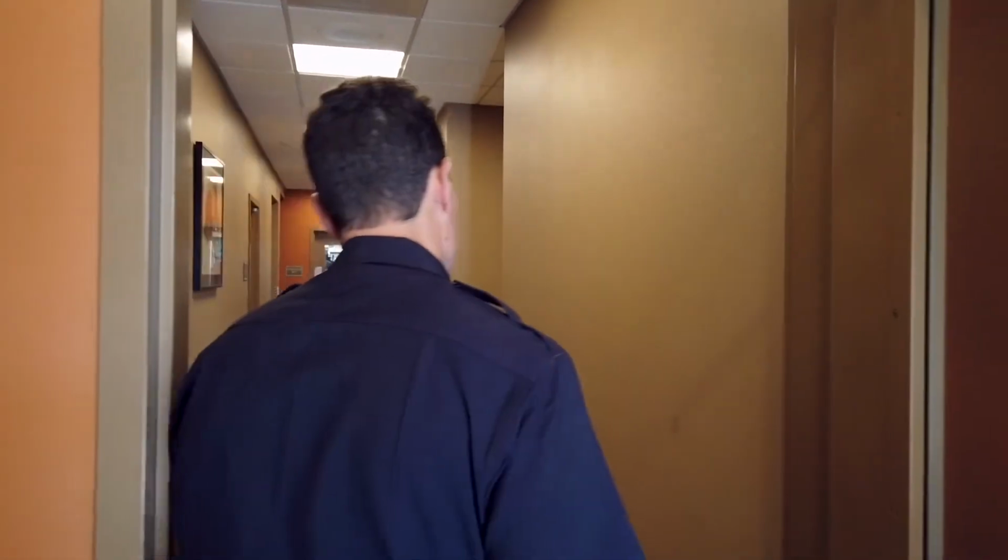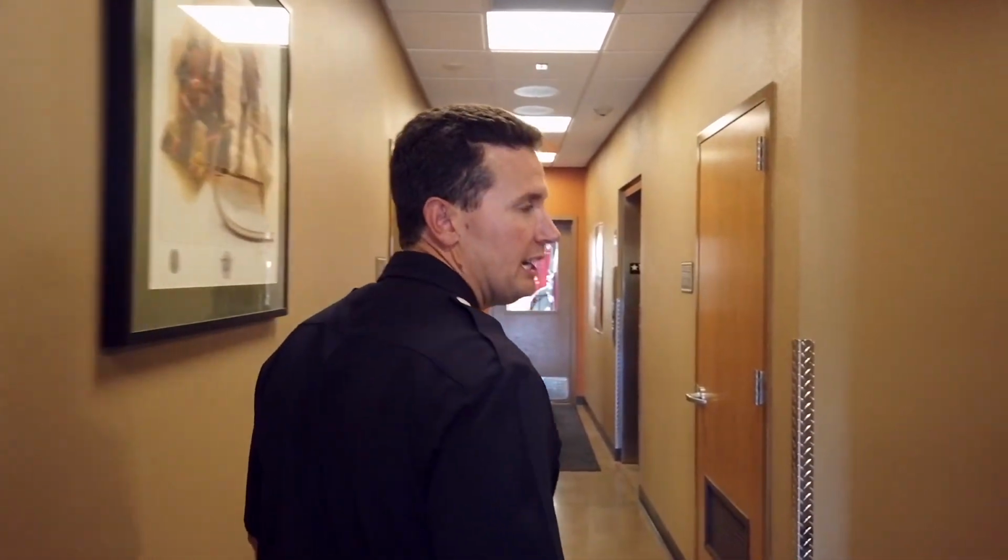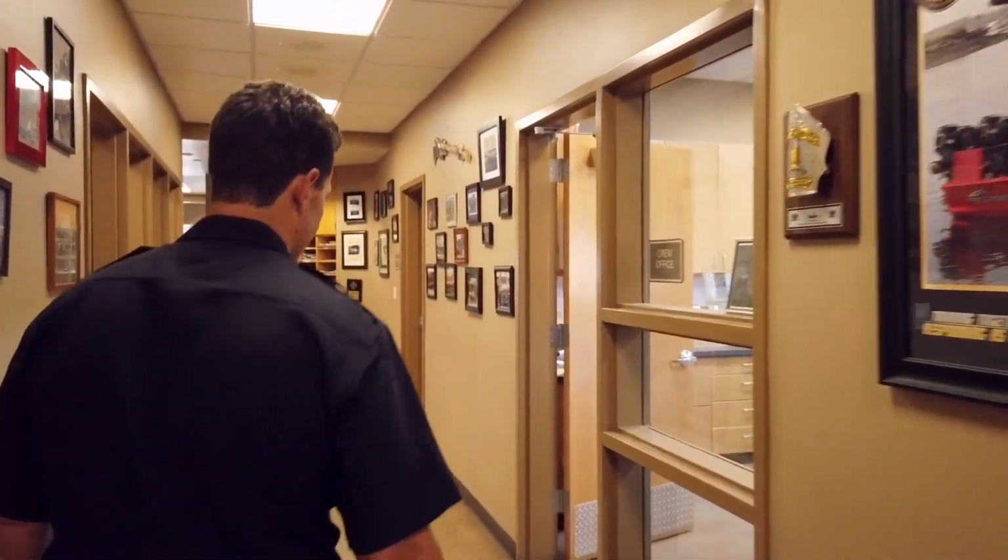Here in the City of Hayward Fire Department, we have 9 stations. Station 7 is our newest station, built in 2015. How the fire department works, we work 24-hour shifts, 365 days a year, and we have 3 different shifts, A shift, B shift, and C shift, and we alternate work days. Let's go check out the office.